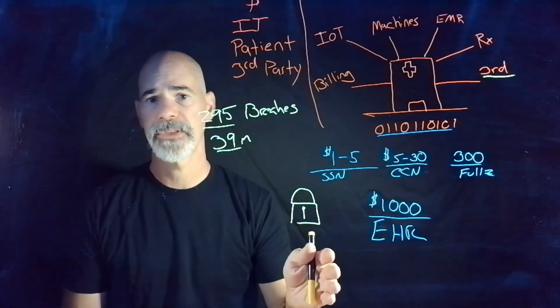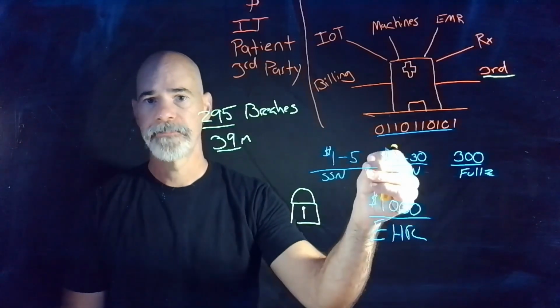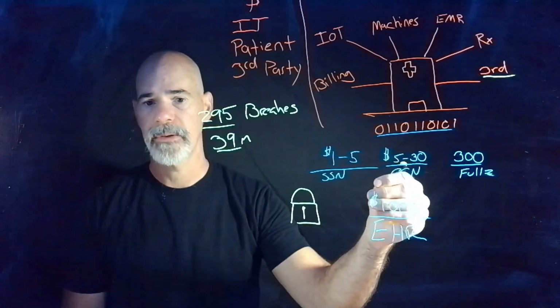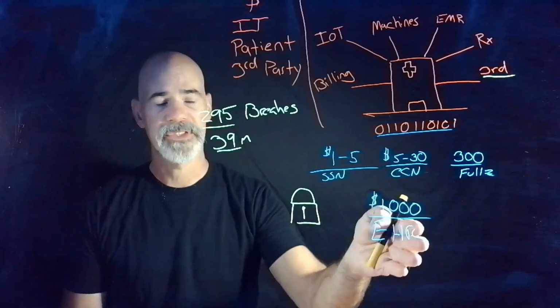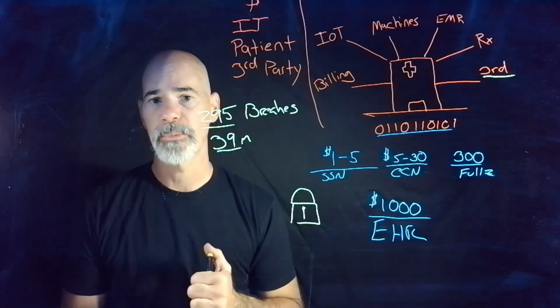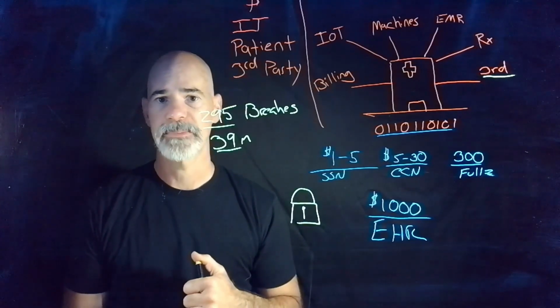And oftentimes there's a double ransom, where they will encrypt the database or the system and request a payment, while at the same time, if they've stolen data, they threaten to release it without a second payment. And so it's a double whammy for a lot of these hospitals to deal with.